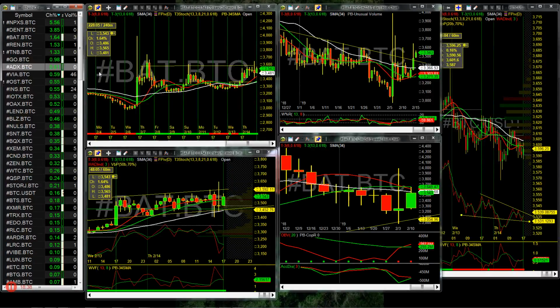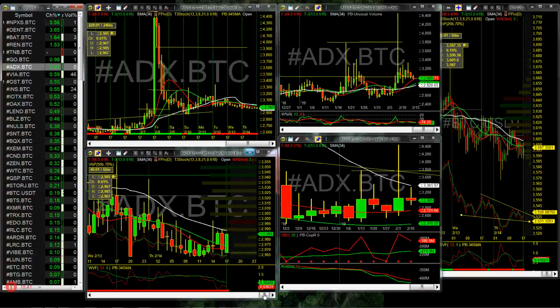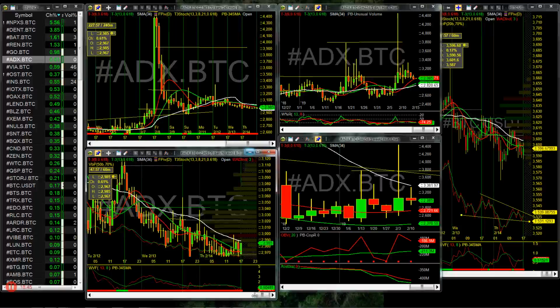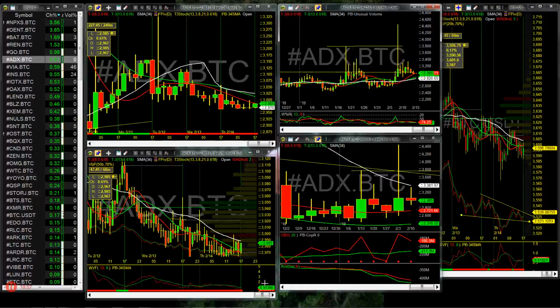ADX. What's going on with you, ADX? Two-bar reversal, 60-minute chart. Watch ADX. That's another one of those low floaters, just popping. Pops, comes back in, one of those instant moves. Dent popped up.